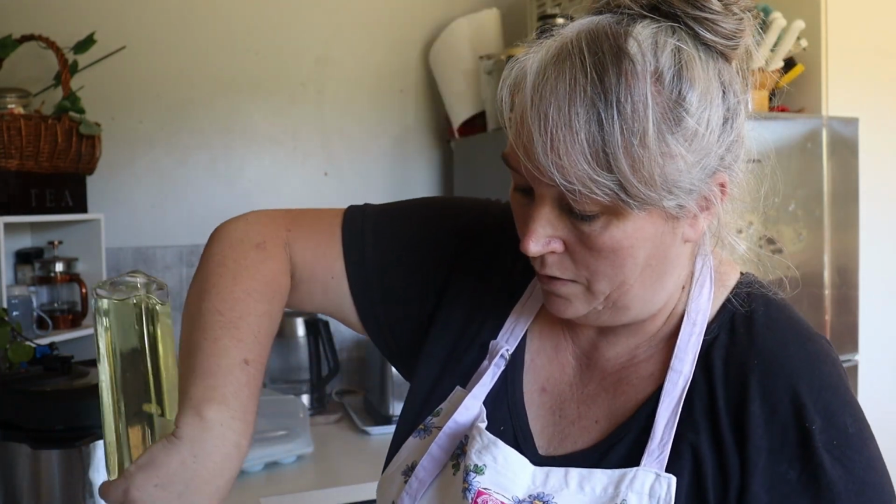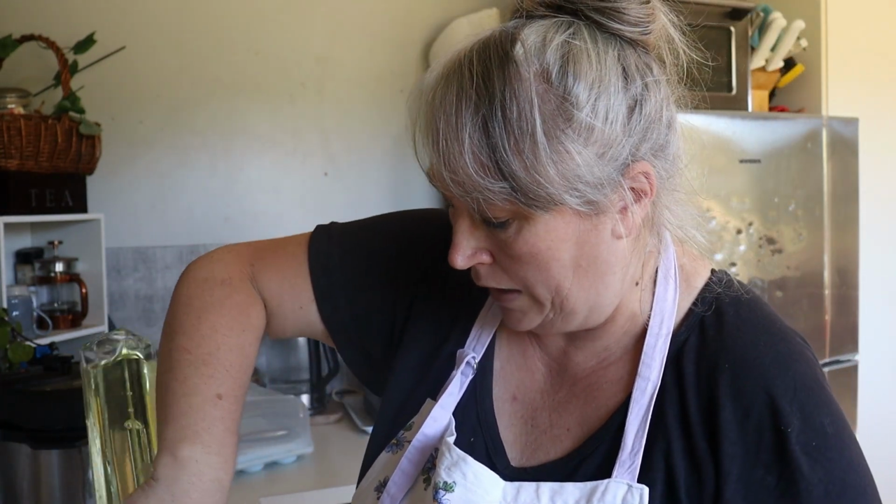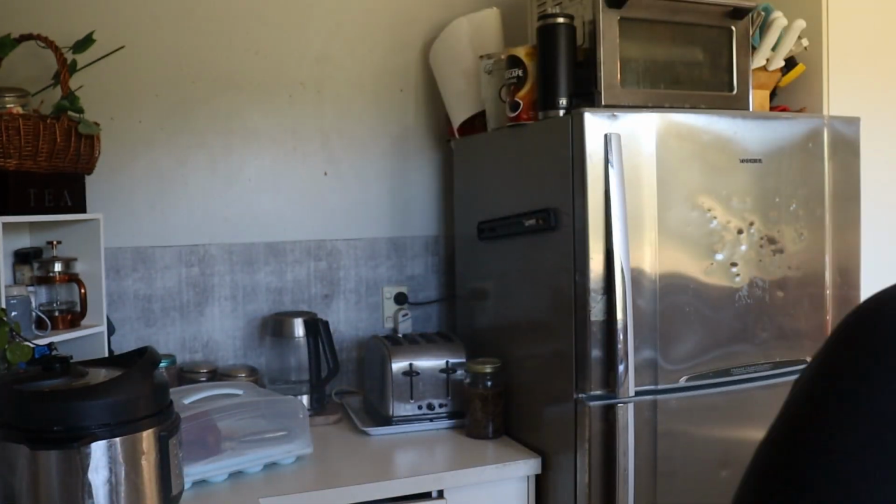Alright, now to making the chicken pot pie. So same thing, same pan. Well, I'm using the same pan. A couple of tablespoons of oil, going in with the diced onion and diced carrot.